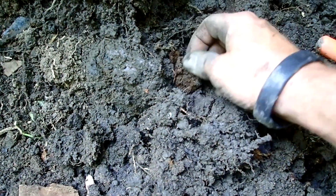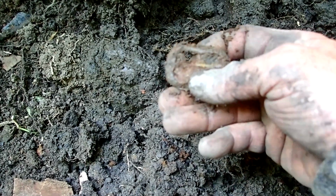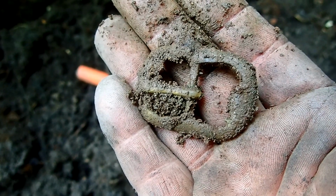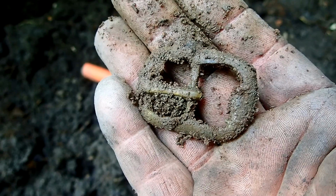Nothing special, I would say. Or maybe it is. Oh, there we go. A big brass buckle. Goodness me. I'd never expect to find that in my own back garden. Goodness me. It's only the third, well, decent object that I'm finding with my metal detector, but I'm just in like 3 or 4 square meters. So let's see what else is here.